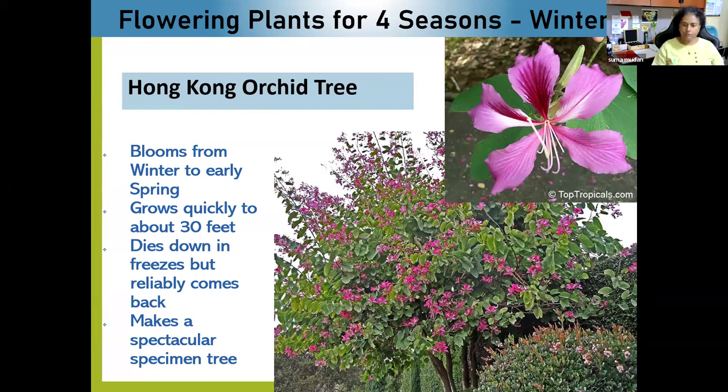And this is again a winter bloomer. It's not very well known, Hong Kong orchid tree or Bauhinia. It blooms from winter to early spring. And this is from my garden. So I have had this tree filled with blooms every year. And the last 3 years in January, we are getting a freeze. And this is such a big tree, like 20, 30 feet. I cannot cover it. So I'm losing the blooms. So it makes me very sad. But there are some winters where we don't have that freeze and I enjoy these blooms for 2-3 months. It's very hardy. It will definitely come back. And the leaves are also very interesting.